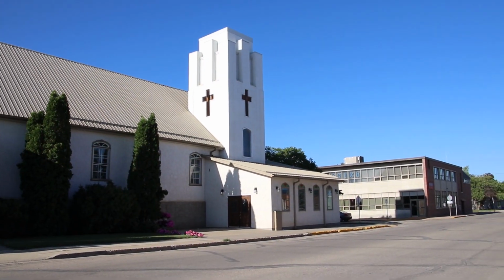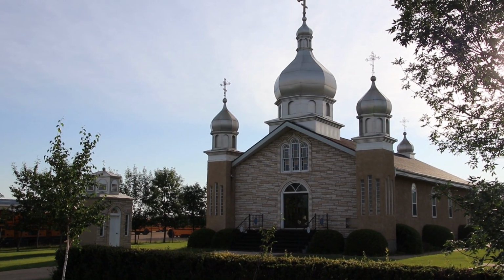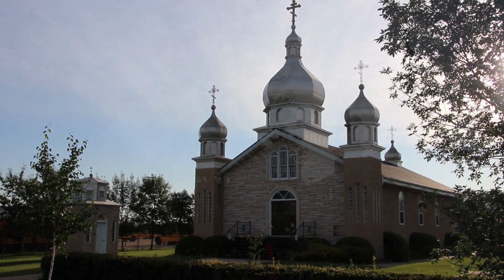There is not much in this town. There's not much of interest. It's mostly a service center. Yet another incredible Ukrainian Orthodox church here in Swan River.